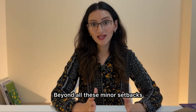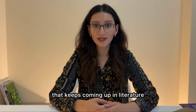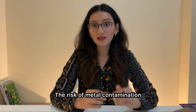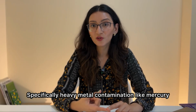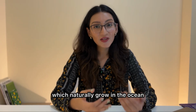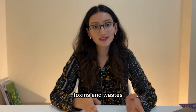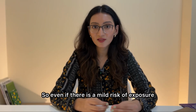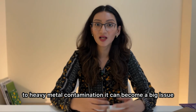Beyond all these minor setbacks, there is also a very important safety point that keeps coming up in literature: the risk of metal contamination, specifically heavy metal contamination like mercury, cadmium and lead. Just because marine collagen is derived from fish which naturally grow in the ocean. And ocean currently is a cesspool of all kinds of toxins and wastes. So even if there is a mild risk of exposure to heavy metal contamination, it can become a big issue.